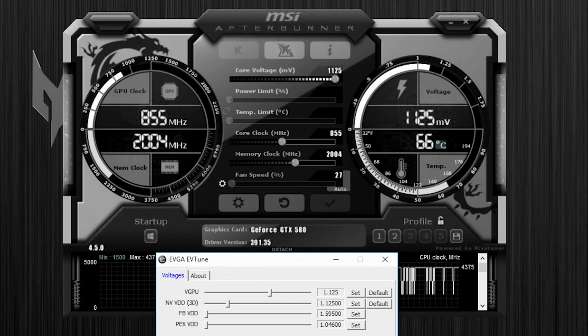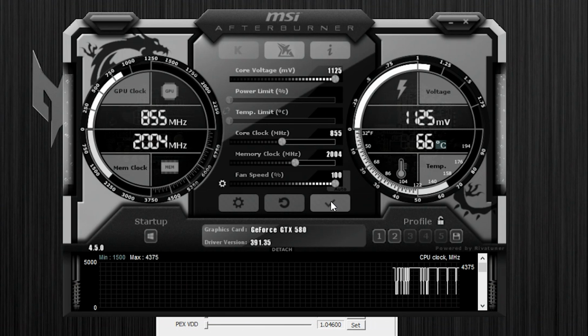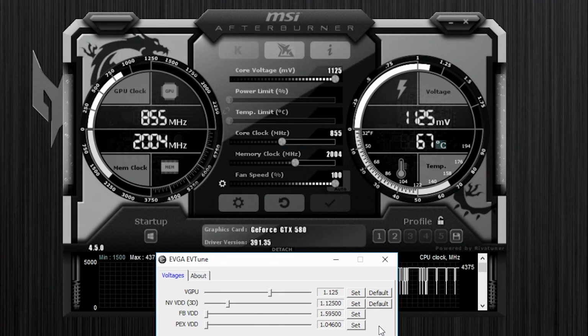I can't adjust the core voltage with Afterburner regardless of what setting is used, so this is where the EV-Tune tool comes into play. You first need to make sure the card has the overclock BIOS set, and then fire up EV-Tune and adjust the NVVDD slider.